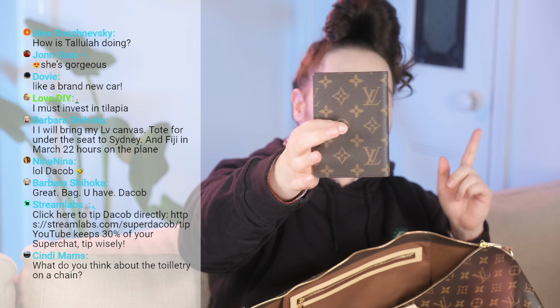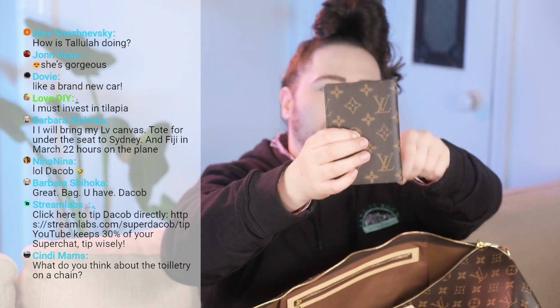My Louis Vuitton. As you can see, I'm a huge fan of the monogram canvas. So my passport is in here, and I always take this with me. So this is also a beautiful thing to protect your passport. Also, what I put in here are my flight tickets. So everything I need when I'm traveling. You can also put your credit card in here.